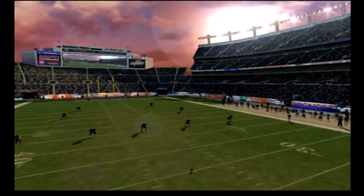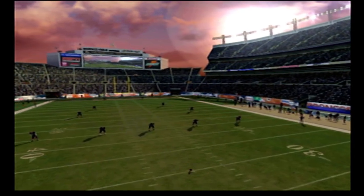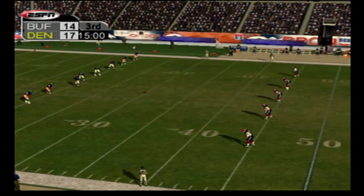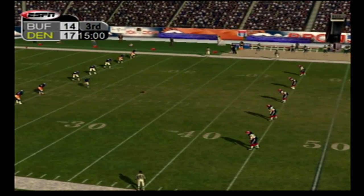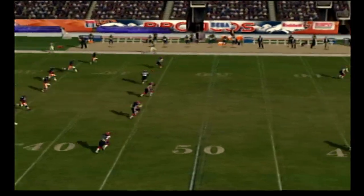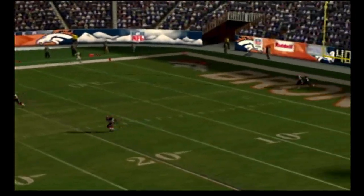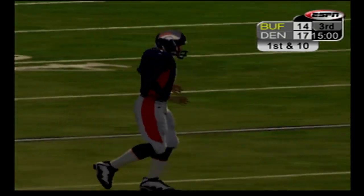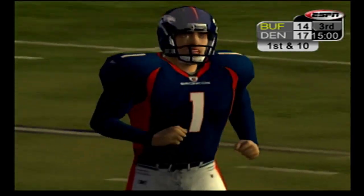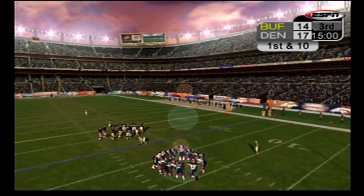The Bills will receive to start the second half, and this is a tight contest. Currently, they're down 17-14. Let's go down to the field. Elam kicks it, and the second half has now started. This will fly out of the end zone for a touchback. What a kick. Let's go down to Susie Kolber, who has an update for us.